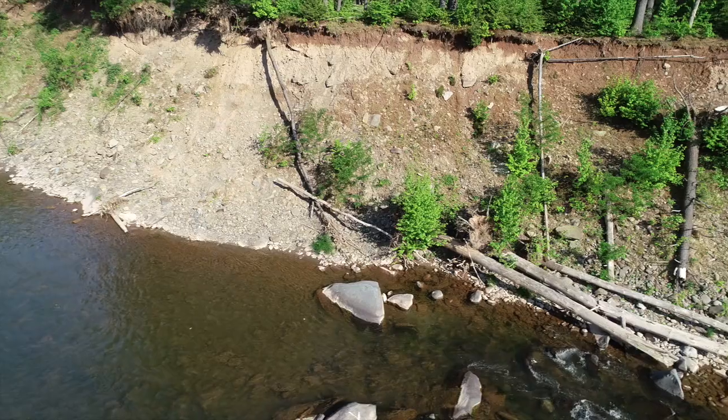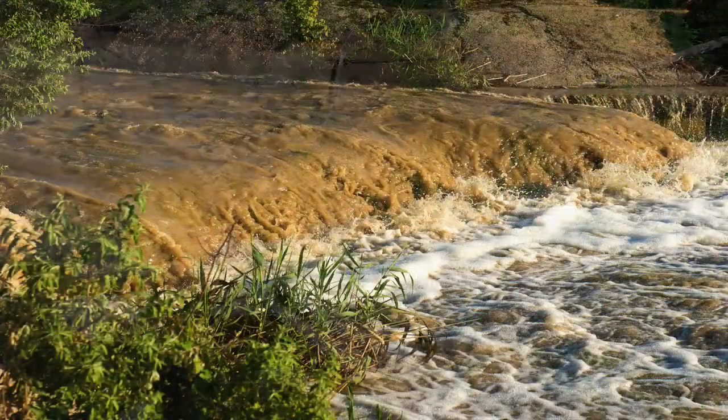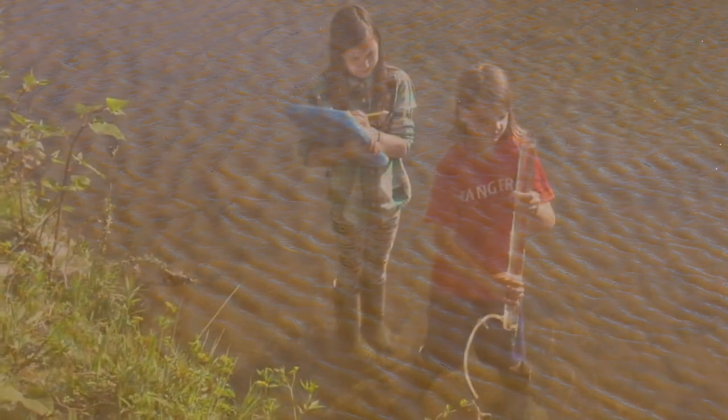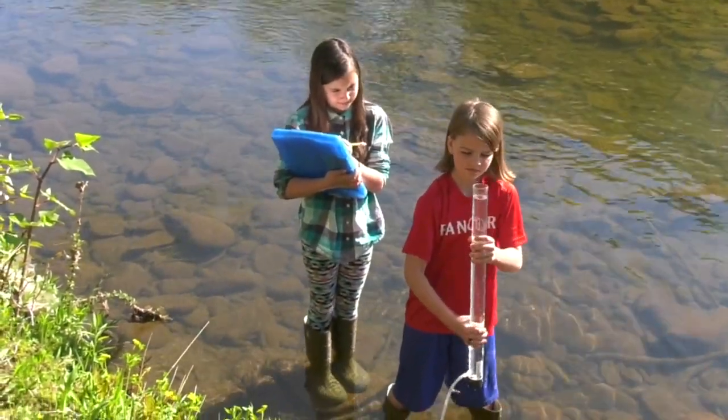Did you know? Stream bank erosion is common during the times of high water flow. This can lead to a stream condition known as turbidity, which is when the water looks cloudy or dirty. A turbidity tube can be used to measure how clear the water is.